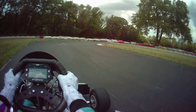You want to get on the throttle as soon as possible here. Make this corner as smooth as possible on the throttle and the steering wheel, because any speed that you carry here is going to help you all the way down the straightaway. Any speed that you scrub off here is going to hurt you all the way down the straightaway. So this ends up being a pretty important corner to master.